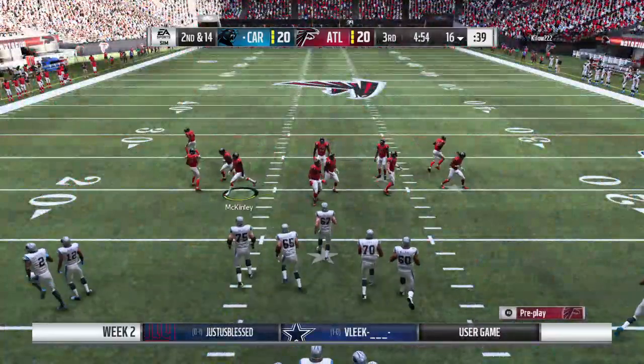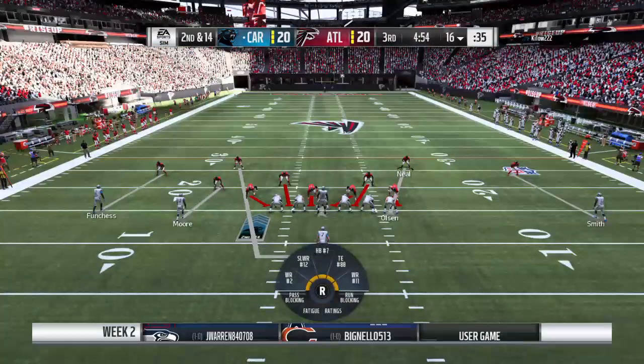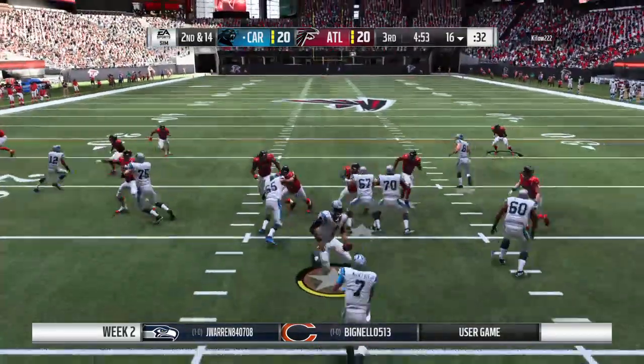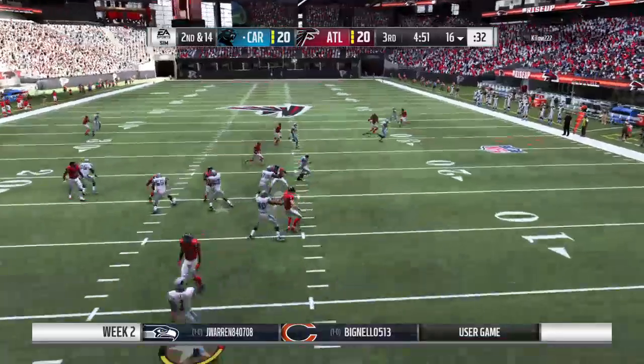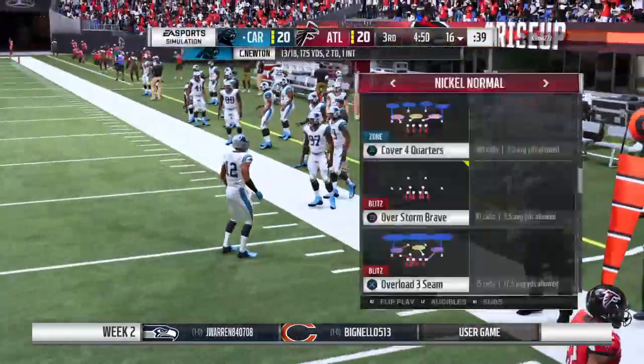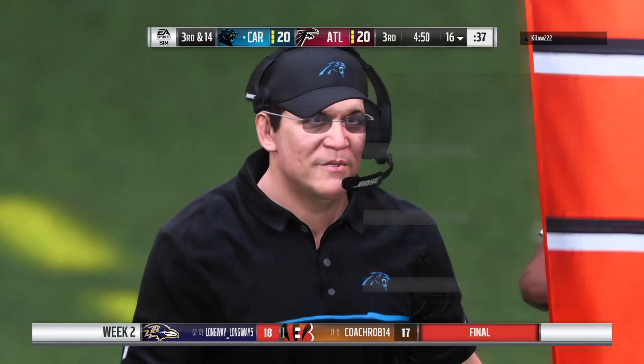Well, the first play of the drive lost 4. Now they'll look to move it forward here on 2nd and 14. This is Newton off the play fake to McCaffrey, and his throw here's incomplete. Greg Olsen was the intended target, and that takes us from 2nd to 3rd down.